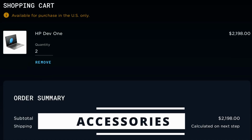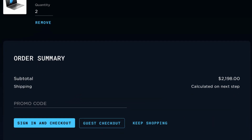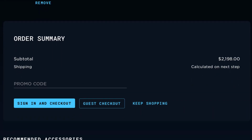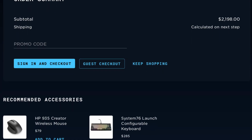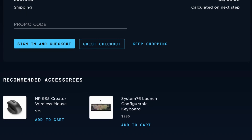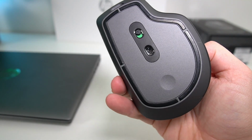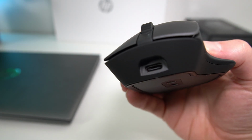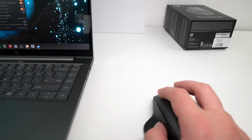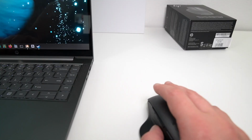Now, the Dev 1 can be purchased with two accessories, the HP Wireless Creator Mouse and the Launch Keyboard from System76. While I didn't get that keyboard to test things out, because it's not in Europe, I guess, I did get the mouse, and it's a good alternative to the MX Master Series that I use daily. It's very comfortable, with a thumb rest, with a nice scroll wheel that feels good, and that you can switch from free-flowing scrolling or with steps. And it has three configurable buttons.